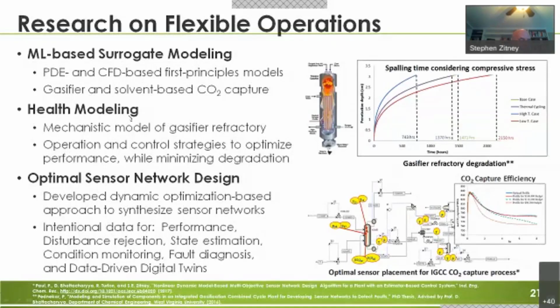We also do a lot of health modeling. I mentioned ramping these plants up and down could cause equipment degradation, and one of the key issues for IGCC is degradation of the refractory within the gasifier. The gasifier is a very expensive piece of equipment, and the refractory can degrade. So we did detailed mechanistic modeling of the refractory, the slag flow down the refractory and penetration into the refractory brick. And then we developed operational control strategies to not only maximize gasifier performance, but also minimize degradation of that refractory.